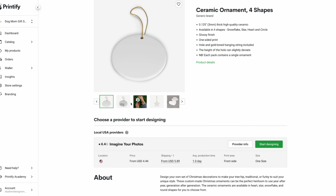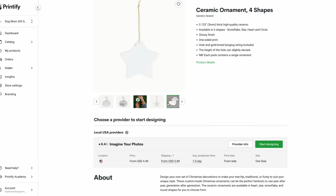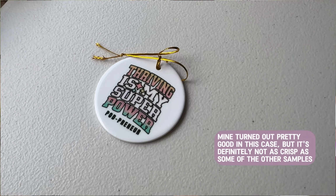And then finally, I had to try the old standby ceramic ornaments. The primary provider for these on Printify has been Imagineer Photos, and so that is the one that I tried for this one. One of the things that I noticed, and that is common with sublimation, especially on a surface like ceramic, is that you do get a little bit of ghosting around the printing area. And so you do see that here.